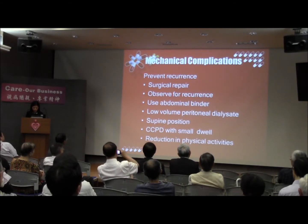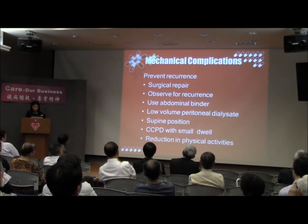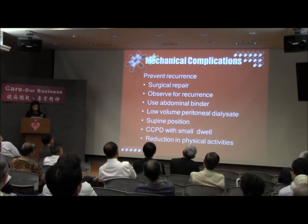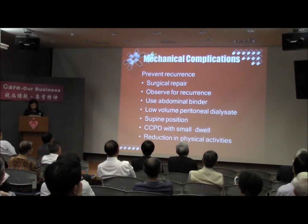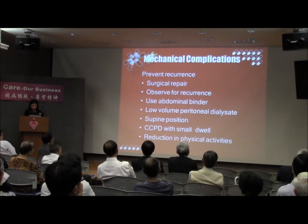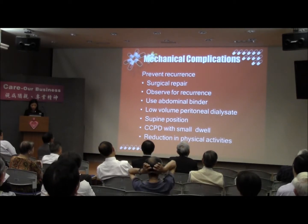But sometimes it occurs after peritoneal dialysis. So in order to prevent it from occurring again, surgical repair can help, and we also need to observe for any recurrence. Using an abdominal binder or low volume dialysis in supine position can help. Sometimes CCPD with small volume can also reduce intra-abdominal pressure.